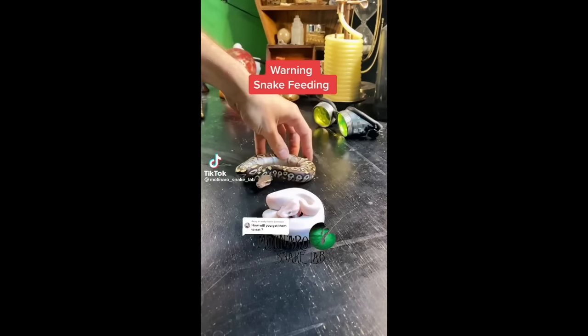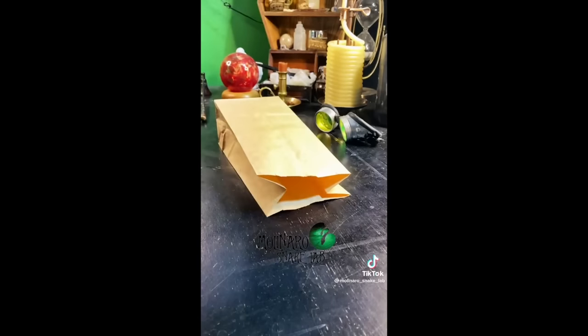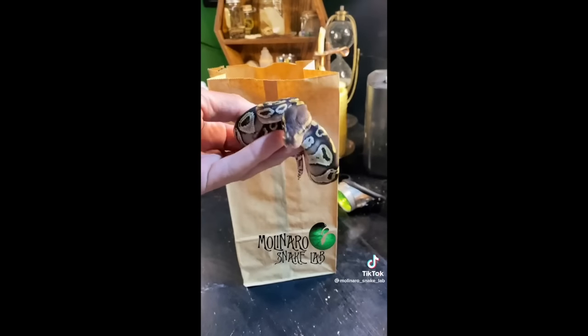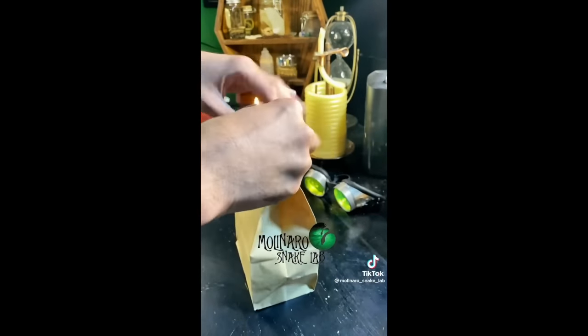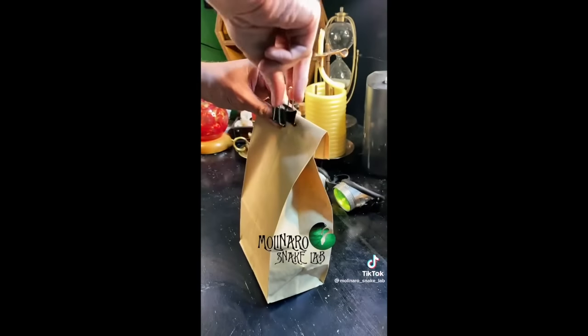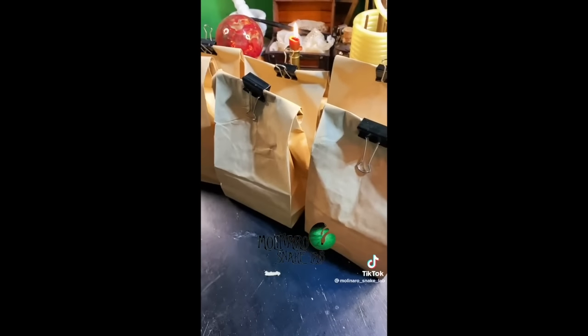These baby ball pythons are 15 days old and they haven't taken their first meal. This is not uncommon, but I don't want them to wait too much longer, so I'm going to use what I like to call the paper bag trick. I place a pinky rat along with the snake in the bag. Then I close the bag up, and I'll wait about an hour. The small dark space coupled with the meal inside often gets them eating.